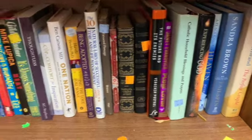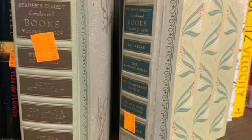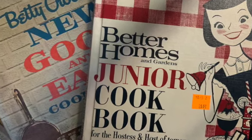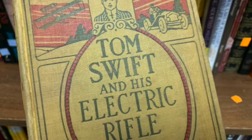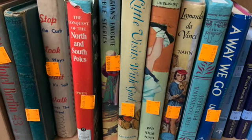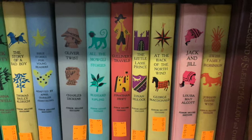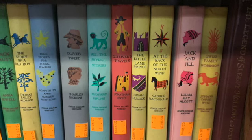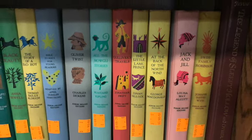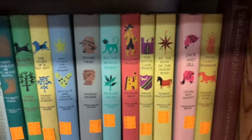Pretty cool. The book section here was amazing. I hit vintage Reader's Digest books that I've been looking for a long time, and some other amazing classic books that I've never seen in such good condition. Check out this colorful children's set of books that I found. Best part was when I got up to the front, I was informed that all children's books were not $1.99 hardcover, but were only 29 cents each.